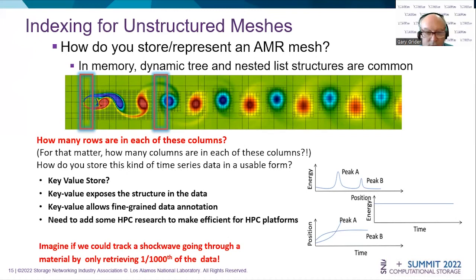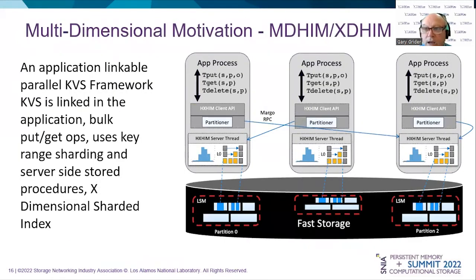We do think that key value is one of the best ways to go do this because it is record oriented and it exposes the structure of the data. So how have we gone about this? Well, we wrote this middleware library, MDHIM, multidimensional hierarchical indexing middleware, and essentially, it's what I talked about before, but kind of on steroids. It's a framework that can link with a parallel application and run thousands or tens of thousands or hundreds of thousands of key value store instances in software.